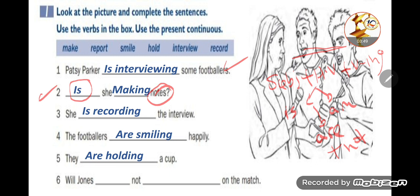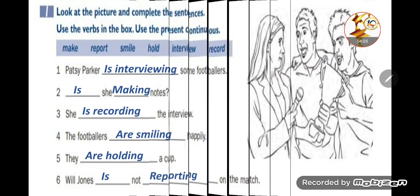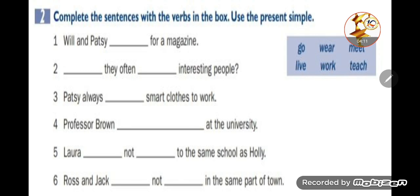Will Jones not on the match? Will Jones is not reporting on the match. Okay? Is not reporting يعني هو مش رح يكون معلق على، لن يعلق على الماتش اللي هو شوط كرة القدم. Now move to exercise number 2. These exercises are very easy. Okay? Let's start with exercise number 2.